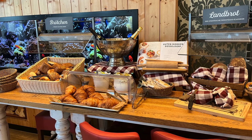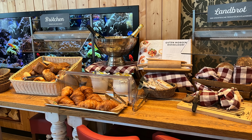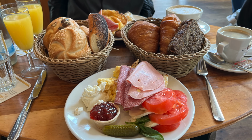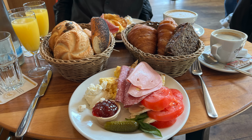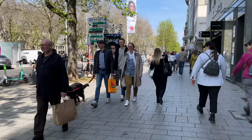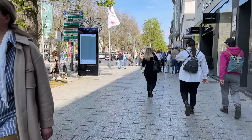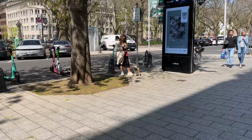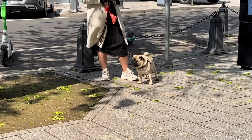Starting the third day with a proper breakfast inside the city center. A great selection at an affordable price of around €20 for this breakfast buffet. Walking along the Königsallee, where we will find more watch shops that I haven't showed you yet. Beautiful sunny weather that invites for spending the day outside.